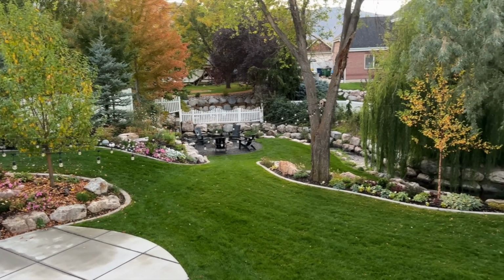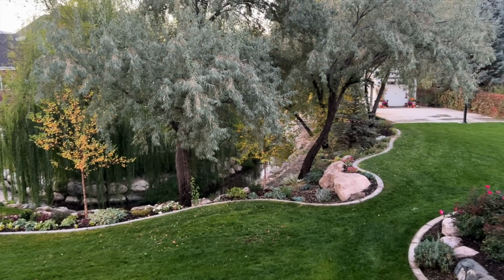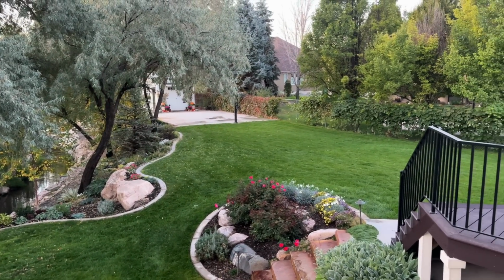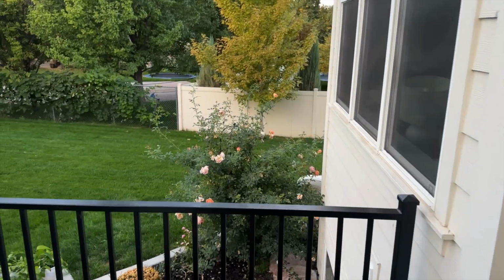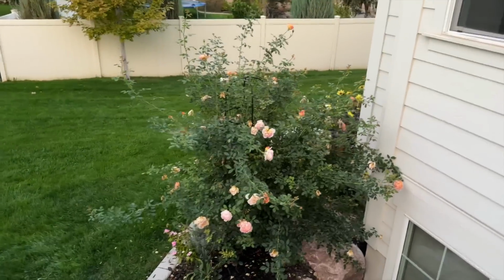So it's just fun to stand up here and see how the yard is changing as temperatures start to cool down in the evening. They're not quite cooling down during the day. We've still been in the 80s, but very soon, I think tomorrow we'll be in the 50s. So big changes. This rose has just been so lovely.